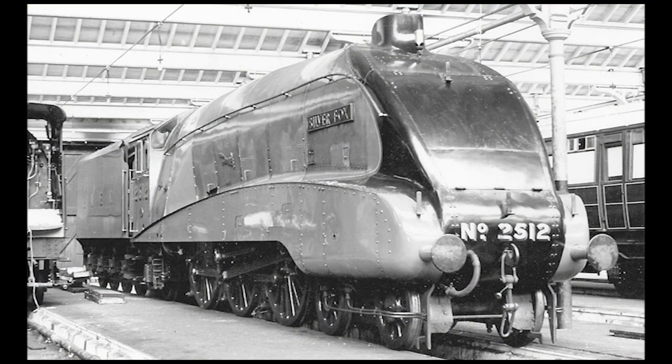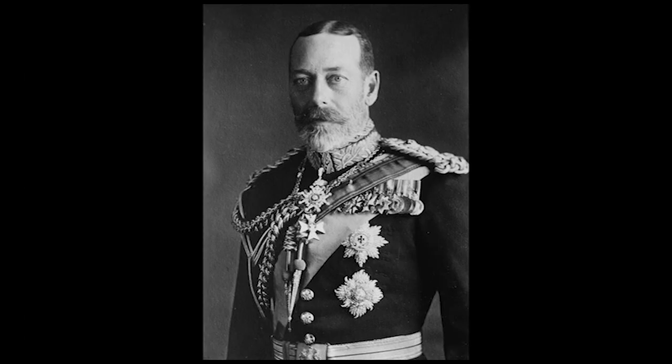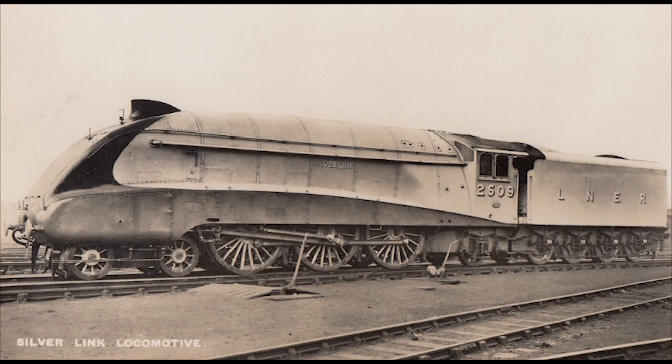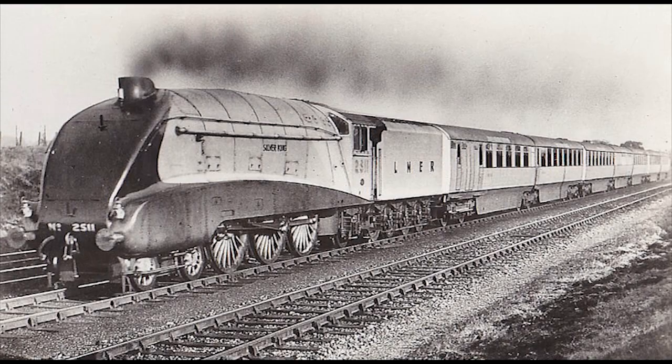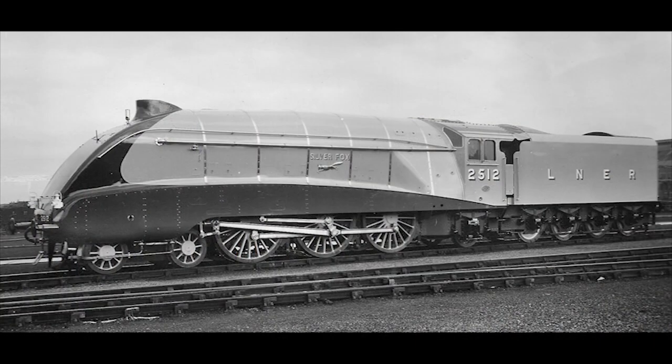The first four A4s, built in 1935, were built to pull the Silver Jubilee, a new streamlined express train named in dedication to King George V's Silver Jubilee, or 25 years of his reign as King of England. In order to fit the new express train, the first four A4s were painted silver, as well as given names with the word silver. These being Class Pioneer No. 2509, Silver Link, 2510, Quicksilver, 2511, Silver King, and 2512, Silver Fox.